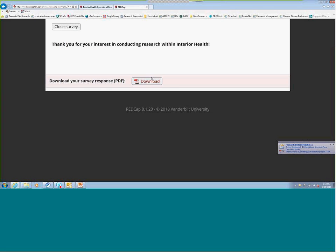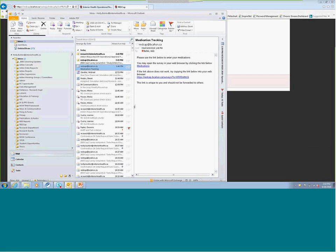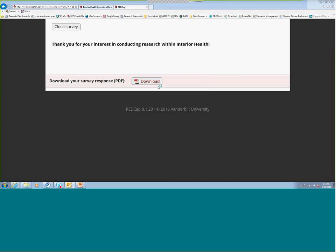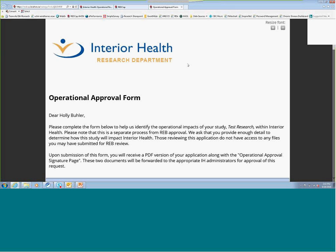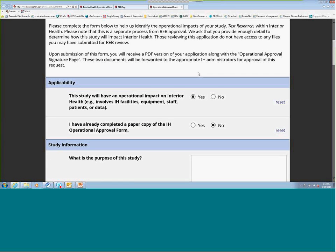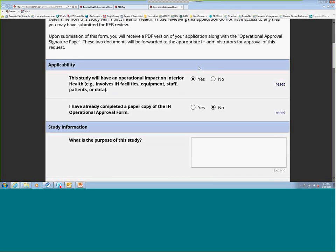So once you've submitted, you choose to download your responses. You can file them for your records. And you'll immediately receive a note that just asks you, action requested, IH operational approval form. So it asks you to complete the operational approval form. And this is where you tell us truly about the details of your study.